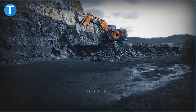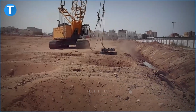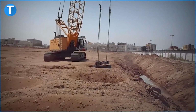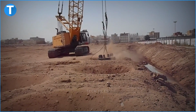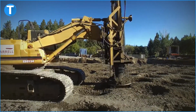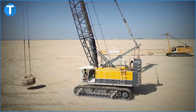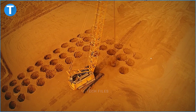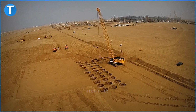Number 6. Dynamic Compaction Machine. The Dynamic Compaction Machine is a construction machine that repeatedly lifts and drops heavy weight onto soil, thus impacting the soil surface with predetermined impact energy. The process is an economical method of soil compaction. The major purpose of the process is to increase the strength and compressibility qualities of soil by creating an evenly distributed raft of dense soil or by compacting the soil at regions where concentrated forces will be applied.